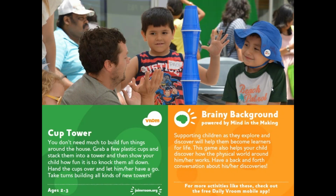And here's another example of a Vroom tip called the Cup Tower. This activity is very popular to do at outreach events with the community. Here we have a photo from one of our first Vroom ambassadors through our Palette project, and this is from Child Care Resource Center in California. And so they actually had a copy of the Cup Tower tip at their event, and you can see here that adults and children were able to participate in the tip together.